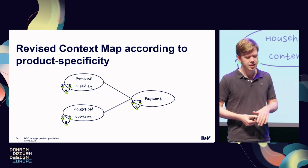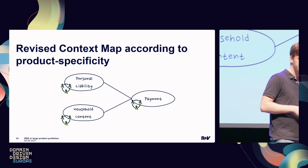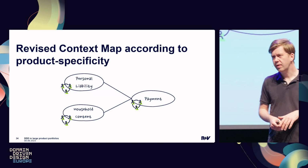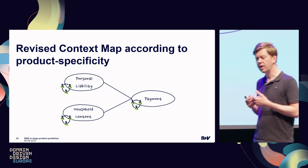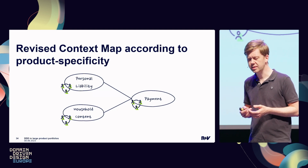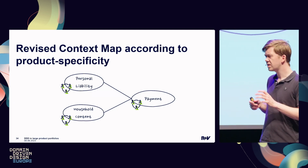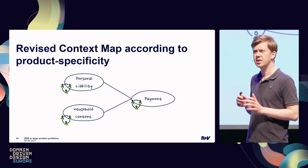So now we revised our context map according to the product specificity, and this was the result. Instead of our four contexts, we now have three contexts. We have the personal liability context, the household context, and the payment context. And it looks very easy, just shifting some boxes, but this was a really painful process for us.